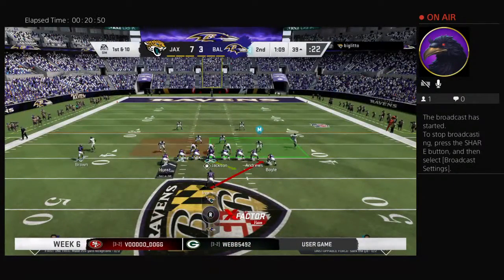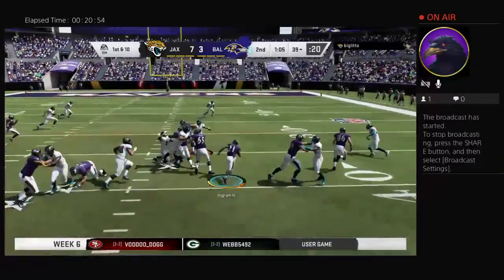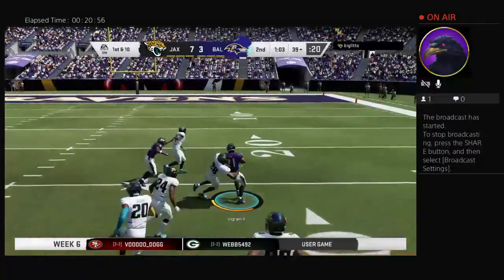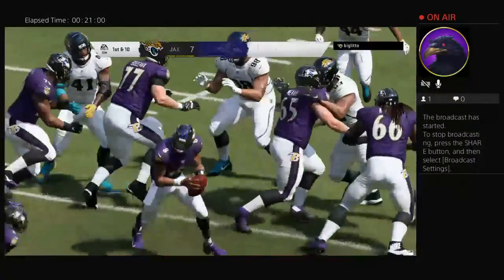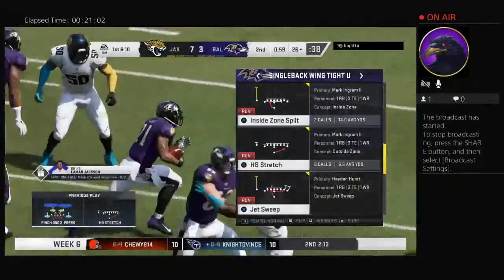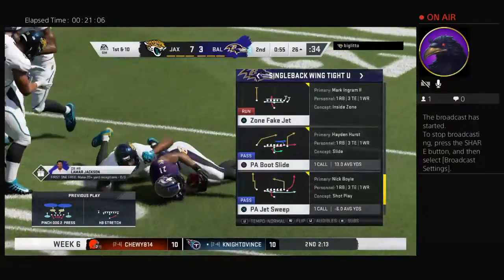Here's another 1st and 10. Let's get off the field, D. Now Ingram, he's been busy today. And he's going to get this inside the 30. That one good for 13 and a Raven first down. A good run there off right tackle.